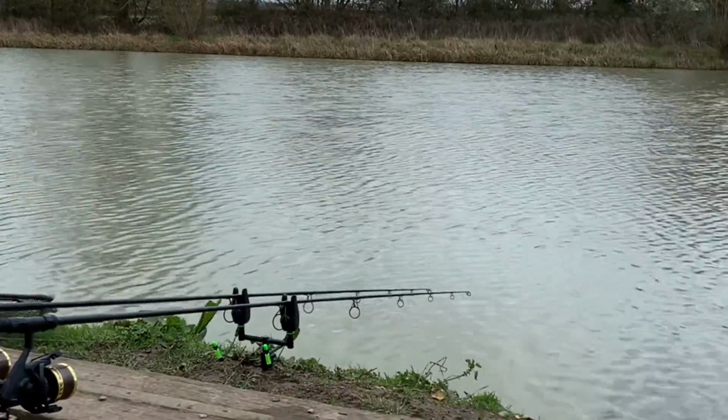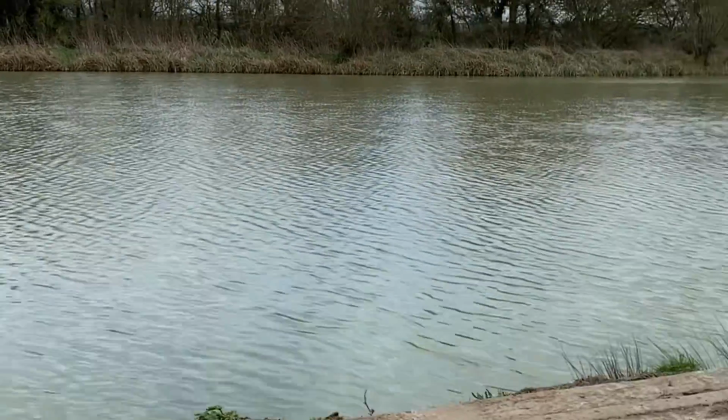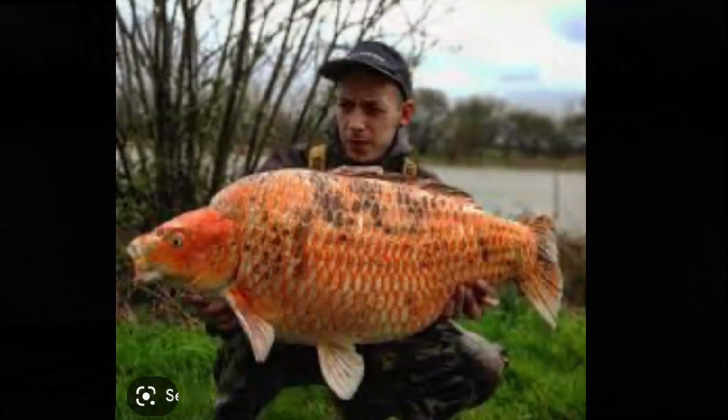So the Rod Eclipse social is well underway, and we are all after this fish called the Big Red, coming in at 30 pound, look at her.